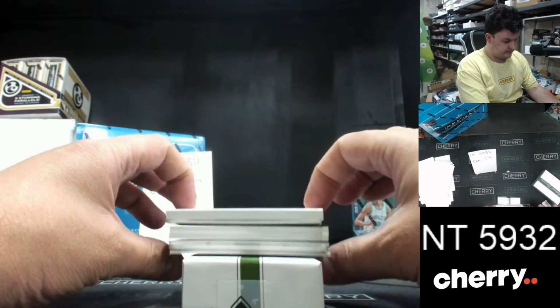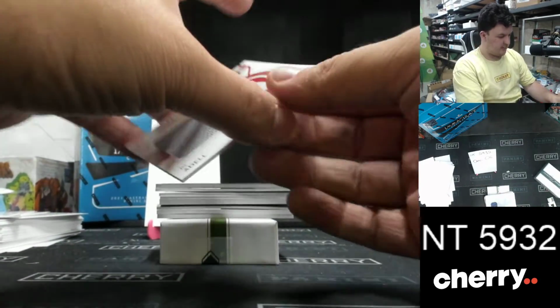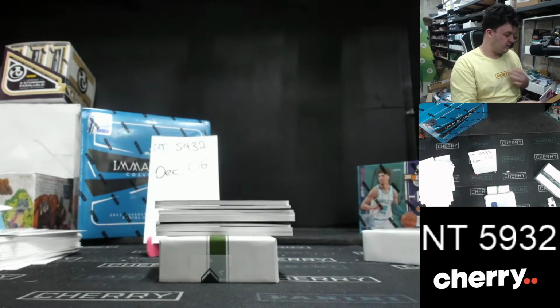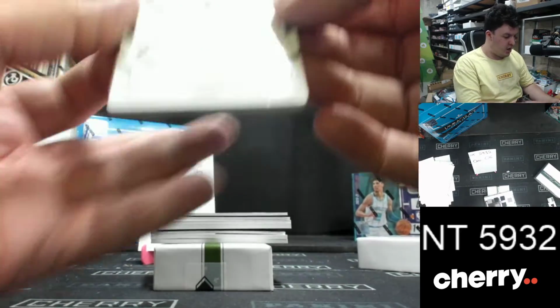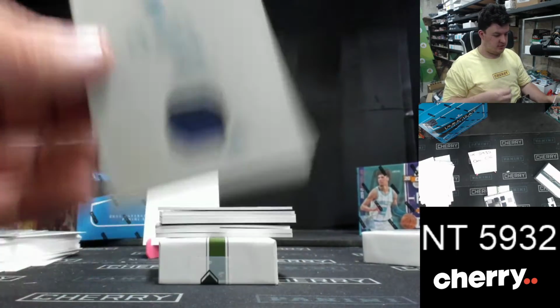Alrighty. Geez, there's definitely one printing plate. There's 2 printing plates. Okay. $2.99. It is Joe Adell Colossal for the Angels. And up next, 101 printing plate patch of Yon Moncada. Yon Moncada printing plate patch.